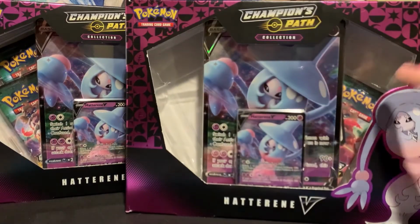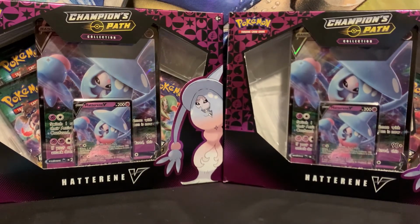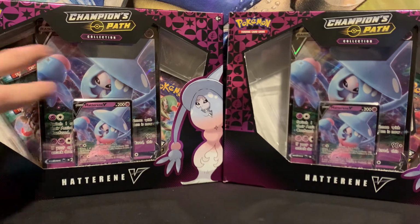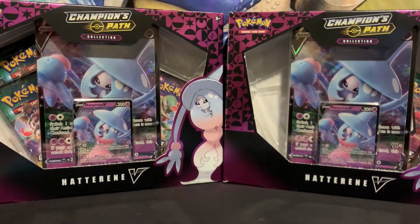Let me pull this over. In this spot here. Something I think everybody should know is any gift box of this style, and that's not just Hatterene V boxes, but Double V boxes, the Alakazam V boxes, etc. They're prone to having the packs sliding out of their place from here, and they'll be behind the Jumbo promo card. This isn't something that should scare you away from buying the product, okay?